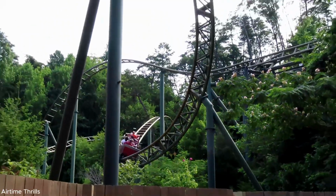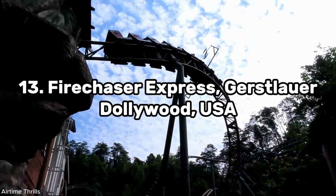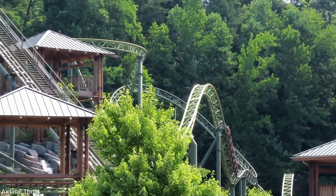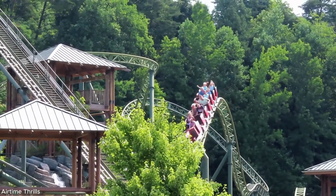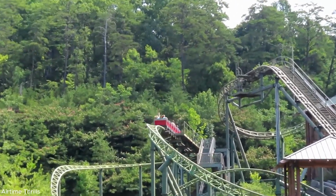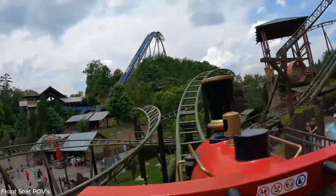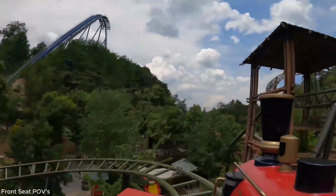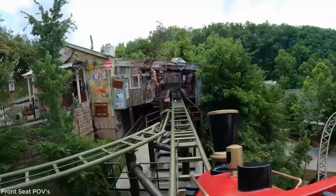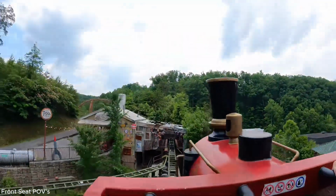Coming in at spot number 13 we have Pegasi Express at Dollywood in USA, and this is a very cool Gerstlauer family coaster that is of course themed to a fireman. This roller coaster yet again combines a lengthy layout with decent pacing and awesome twists and turns. On top of that, this roller coaster also has a switch track element where the roller coaster launches backwards, and this is combined with a whole dark ride element where the whole house is burning down. So overall this is Gerstlauer's first addition to this list.